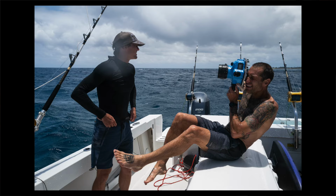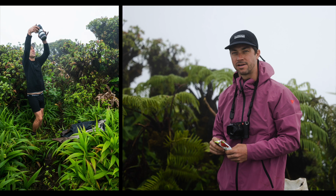So not all these photos are mine. Some are JP's and myself. It's a lot of teamwork. One person's setting up the shot or helping do something, and then the other person's getting the photo. And so it takes a great team, great communication to get these type of photos. But these are some of my favorite shots that I've ever taken.